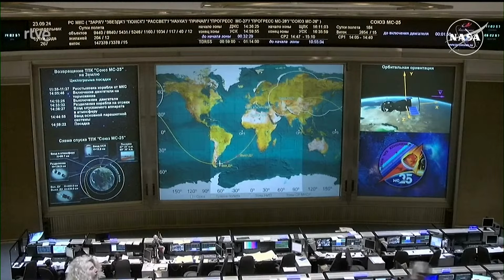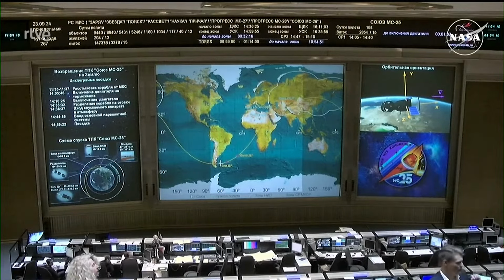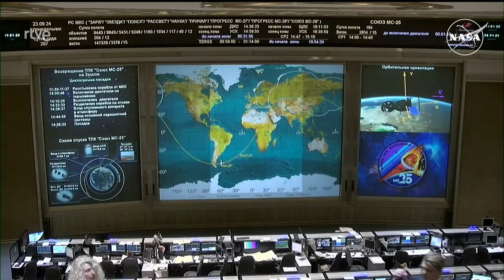Less than 2 minutes now until the start of the deorbit burn. Just over a minute now until the start of the deorbit burn. Everything in good shape aboard the Soyuz MS-25. Standing by for the start of the ignition. Again, a 4-minute, 39-second retrograde firing of the Soyuz engines.